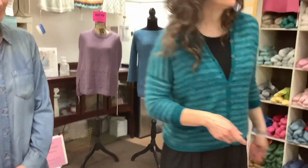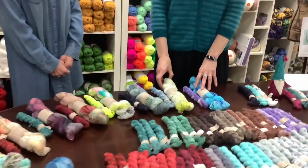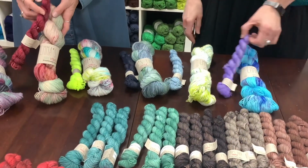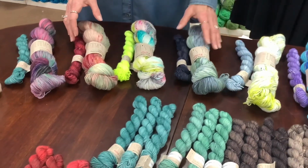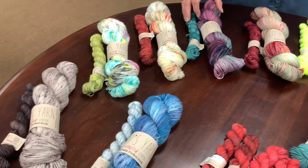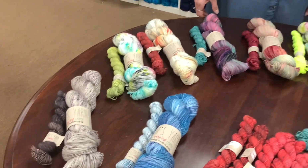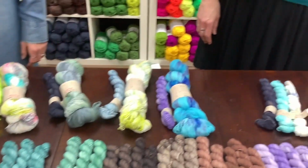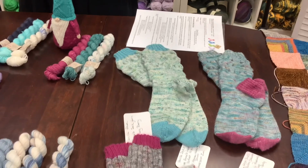And onward, we have our minis laid out over here. We also pulled a few combos to show you guys, as Pam was talking, how fabulous her colors go together. And she really concentrates on making sure her minis go really well with her full skeins. So we put together a few full skein mini combos here because they're great for doing socks. The nylon in this yarn makes it perfect for socks, really durable. The little minis are good for doing heels and toes on socks. We do have a few sock models over here that you can see. These were all done with Emma's yarn, with a full skein and then the little mini.